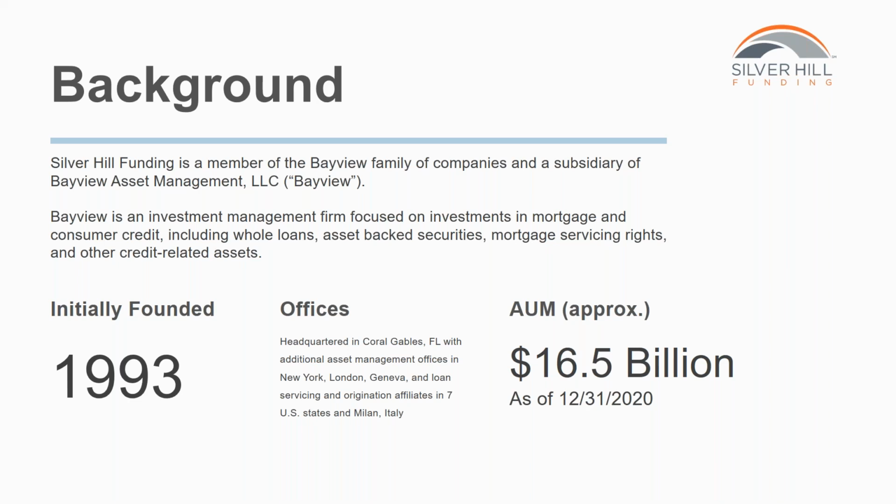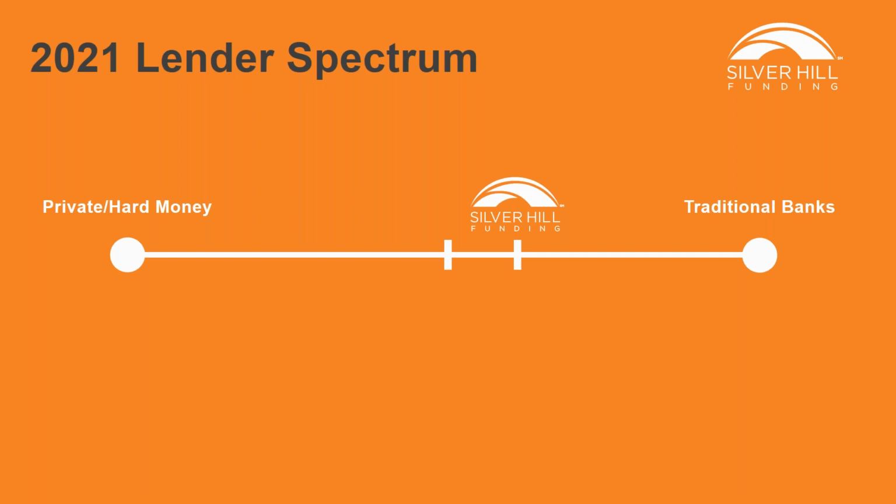Bayview is an asset manager with $16 billion in assets under management across several different industries, mostly focused in the mortgage industry, but also on consumer credit, asset-backed securities, and mortgage servicing rights. Bayview's been around since 1993 and has worked throughout that time on diversifying our business lines. We are part of the Bayview family as well. We are the small balance commercial origination division for Bayview.